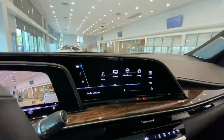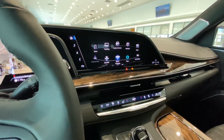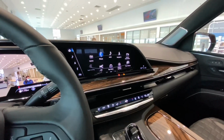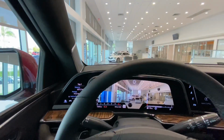You have this thing here to cycle through the display, which is the OLED screen display. Once the value goes away there, you can cycle through different things just in case you don't want to touch this screen. And honestly, I don't really see my fingerprints on this screen. Cadillac did a great job with the material when they put the screen together. But like I mentioned, one of the biggest screens in the industry is at 38 inches.